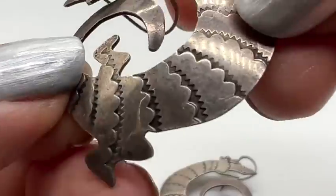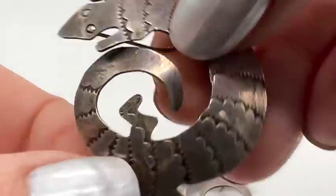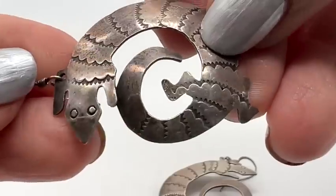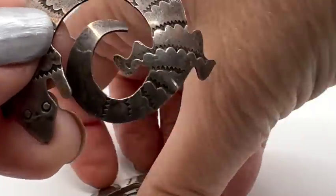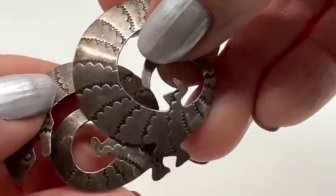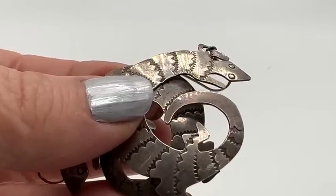I love these. I think this has very nice detailing. Look at those scales or whatever. What is this? Is this an armadillo? No. Is it just a salamander of sorts, or some sort of whimsical creature? Don't know, but I do enjoy wearing these. I wear these a lot.